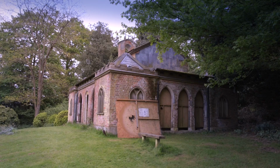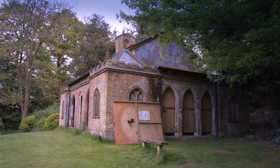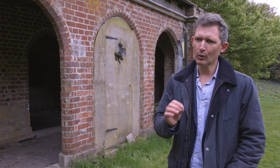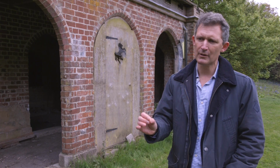Well, Landmark Trust is an absolutely fantastic charity. It's there to protect, to restore, to repair, to maintain historical buildings right across this country, and we're absolutely delighted to be working with them on this particular project. Ecclesiastical Insurance, of course, also exist to protect, to repair, to maintain, to help preserve historical buildings, irreplaceable buildings right across the country.